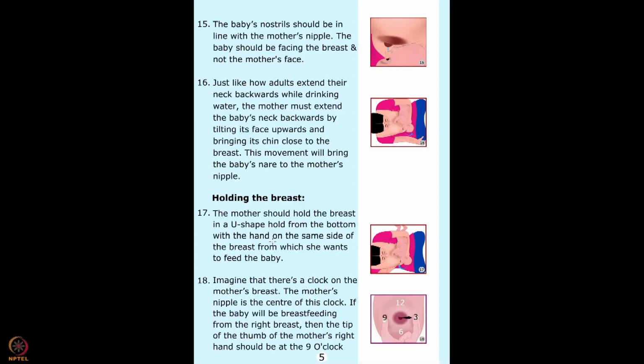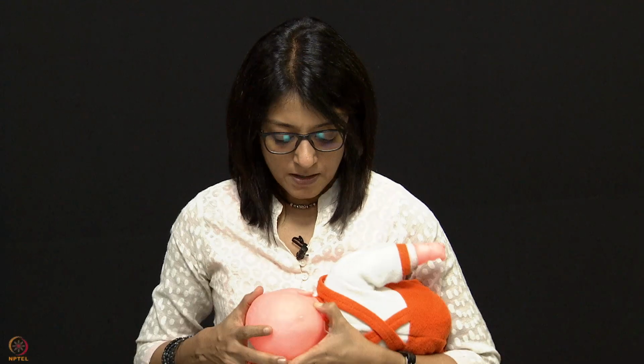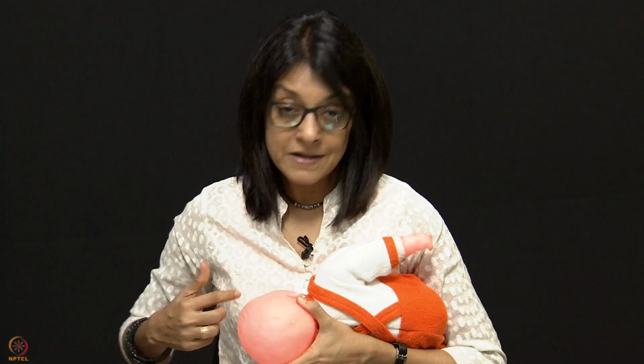So here let's see what happens in the cross-cradle hold. The mother should hold the breast in a U-shaped hold from the bottom with the hand on the same side of the breast from which she wants to feed the baby. So here, this is the right side that I'm feeding. Here I first work on the position of the baby, make sure the hips are out, and the baby's nares, or nostrils, are across the nipple. Here the baby is now ready to feed.